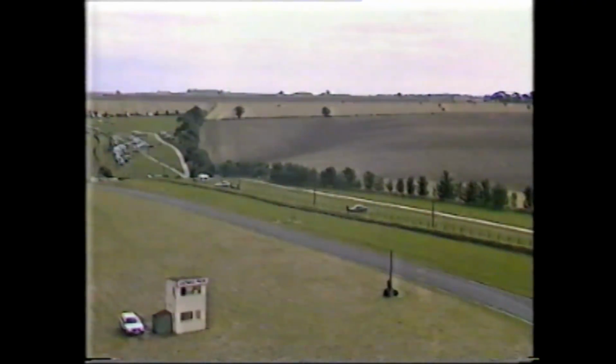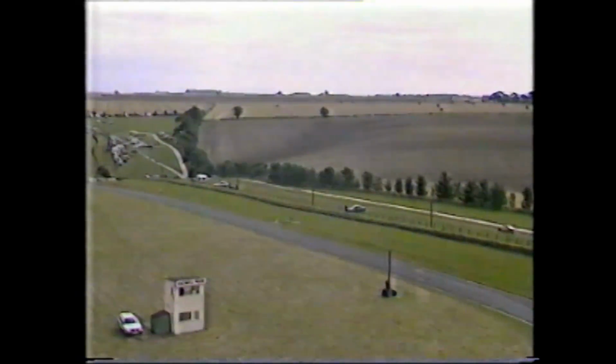My co-commentator today with me in the box is Mick Grant, none other than Mick Grant, the man who did a lot of development work on the Works Honda, who's raced in Grand Prix, a TT hero, etc. So Mick, welcome to you, and I'll join you just in a second. We'll just go through the grid.